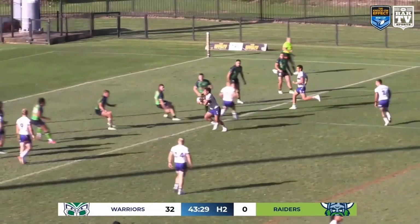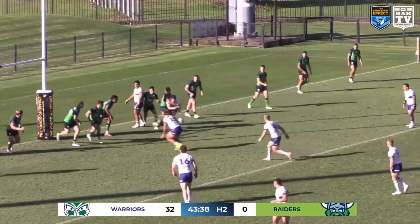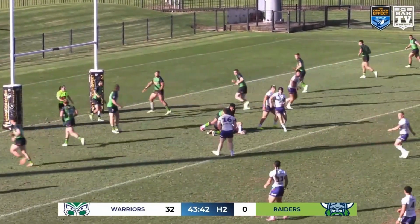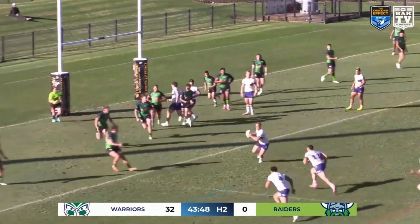Straight after the break, they keep coming. This is Tom Ali again, just pushing his way towards the line. And the ball comes out to Freddie Lussick under pressure. Warriors get 6 more tackles. Could they add even more points to their tally? Well, they come across Tanner Boyd.